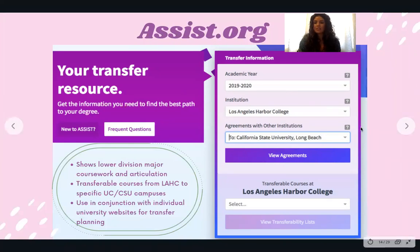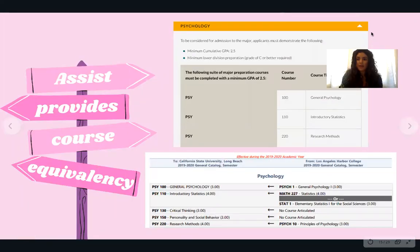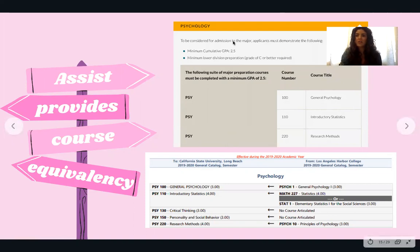I love to use this for campuses like Long Beach, because Long Beach likes to have their website where they show the requirements for the major. So this is an example of the psychology requirements. Students need a 2.5 GPA, general psychology, intro stats, research methods, but these are the titles of the classes at Cal State Long Beach. We don't know what they're called at Harbor.